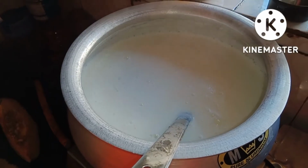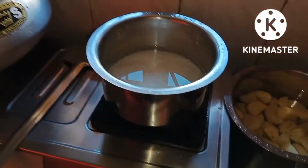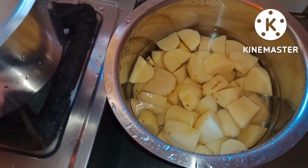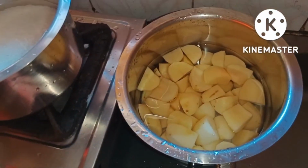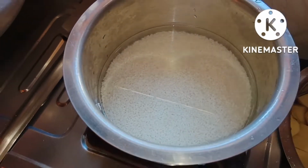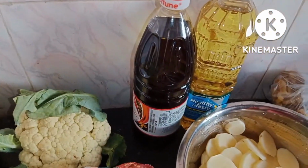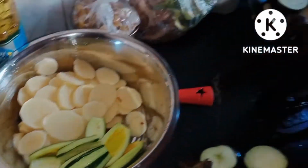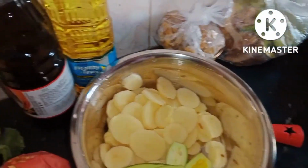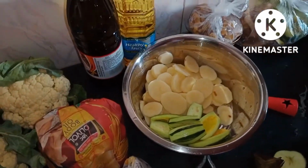So here we have got the payesh, or the pudding, being cooked. And the potatoes have been cut to pieces, and they are soaking in water, ready to be cooked again. There's rice which is being soaked in water. Here we have cauliflowers and the mustard oil and the rice bran oil. And the vegetables are being cut to pieces before they will be cooked into what we call the bhog.